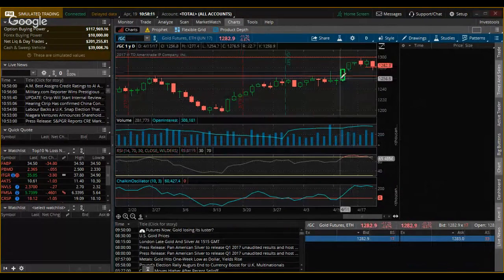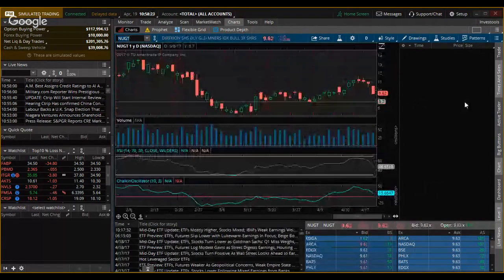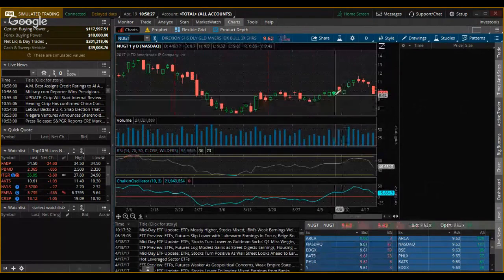I know the ETFs do follow the actual gold contract, but NUGT, let's see where that's at. NUGT is at $9.60, right? So we want to pay attention to how the stocks move. We see a bottom right here. The chart actually did that itself, so the bottom might be at $9.46. But for a stock that follows contracts, we must follow the contract.